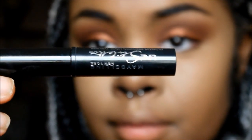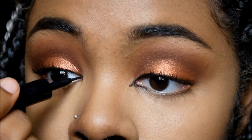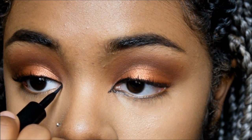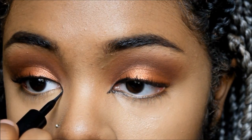Going back to my eyes, I'm trying something new using this Maybelline eyeliner. I started using this eyeliner when I first started out with makeup, and I loved it, especially for things like this where you need it to focus on detail. So the first thing I'm doing is just lining my inner corner, as you saw me do there, and then we're going to extend our inner corner just a little bit to create kind of a cat eye appeal.